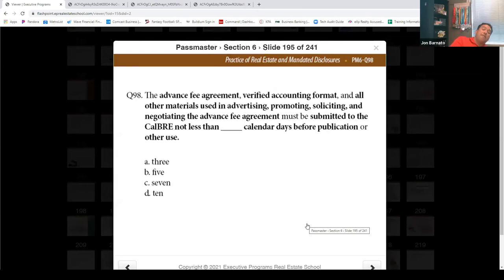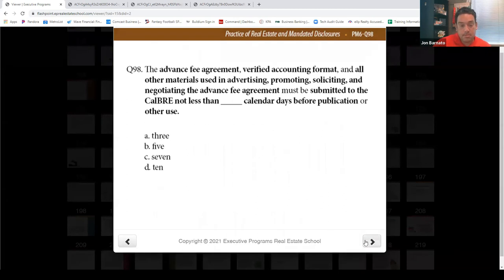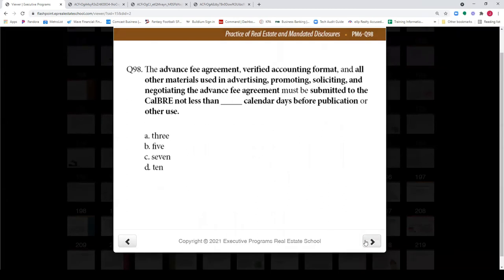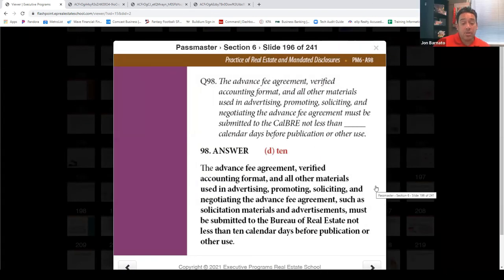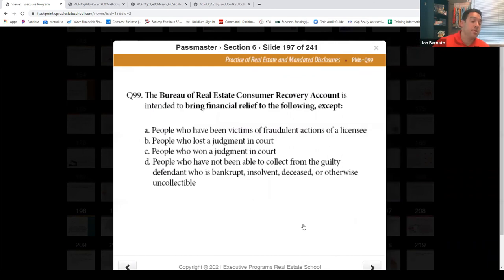The advance fee agreement, verified accounting format, and all other materials used in advertising, promoting, soliciting, and negotiating the advance fee agreement must be submitted to the CalDRE not less than blank calendar days before publication or other use. D, 10. So if you want to advertise or do an advance fee, you must give CalDRE 10 days notice.